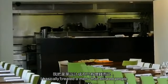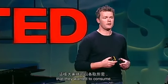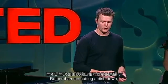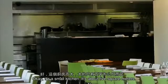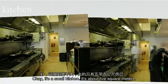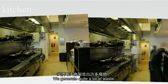This is the kitchen, which is in the same room. I basically created a menu that allowed people to choose the amount and the volume of food that they wanted to consume. Rather than me putting a dish down, they were allowed to help themselves to as much or little as they wanted. Okay, it's a small kitchen. It's about 5 square meters. It serves 220 people a day. We generate quite a lot of waste.